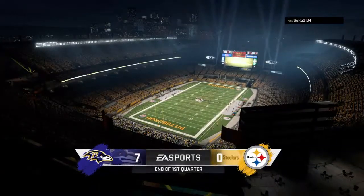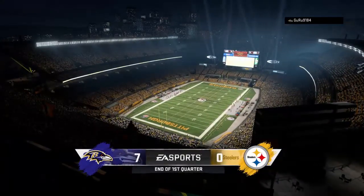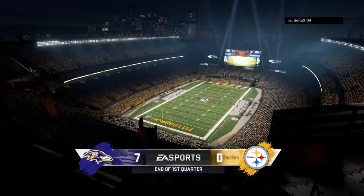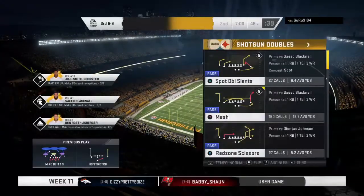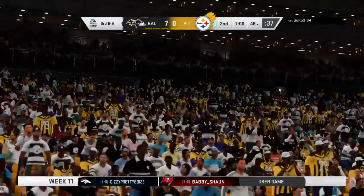After 1, 7-0 on EA Sports. Second quarter action from Pittsburgh. It is the Steelers in control of the football. They're staring up at a 3rd and 9 to start it out.